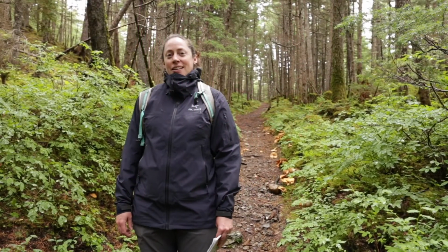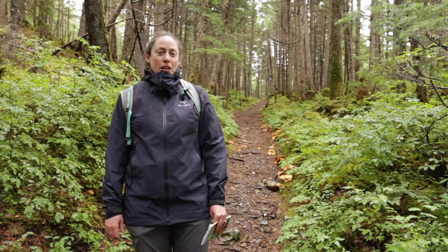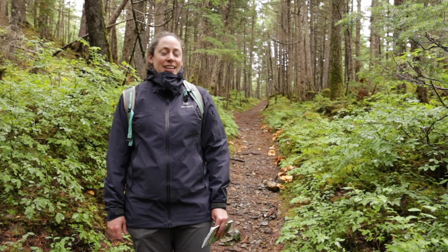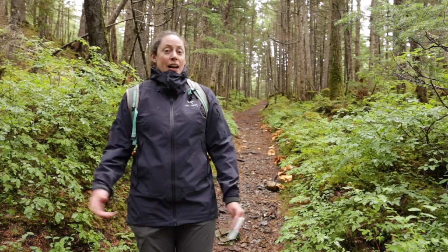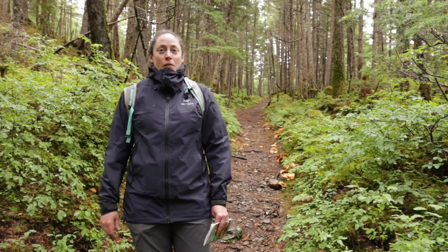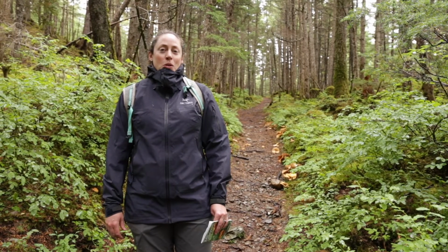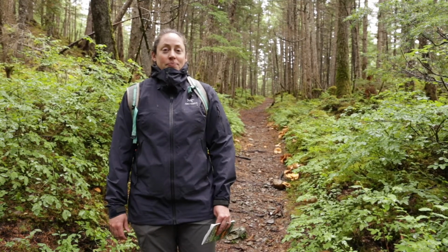My name is Kate Mohatt. I'm an ecologist for the Chugach National Forest. I'm also president of the Turnagain Arm Mycological Society. And normally I lead forays live for the Girdwood Fungus Fair, but this year everything is going virtual. So I'm here to show you some of Girdwood's mushrooms virtually.